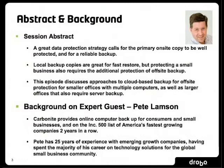Well, Carbonite has been backing up consumers and now small businesses since 2006. We have backed up literally over 100 billion files for our customers. We have restored 7 billion files for consumers who had lost files. In other words, those files would have gone missing, making managing their business every single day very difficult. So it's what we do, and in fact, it's all we do.